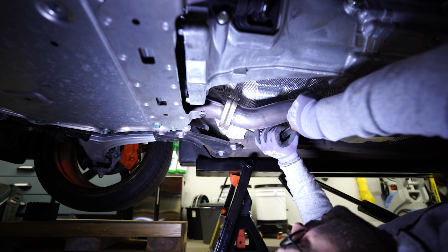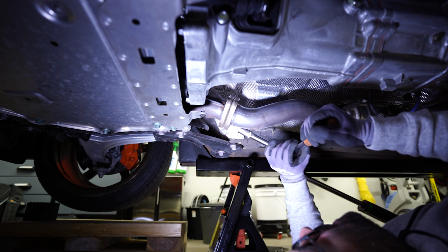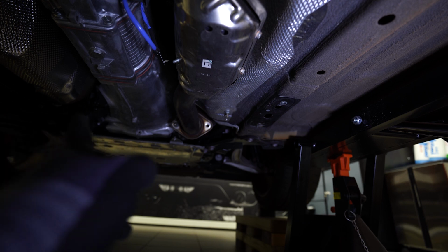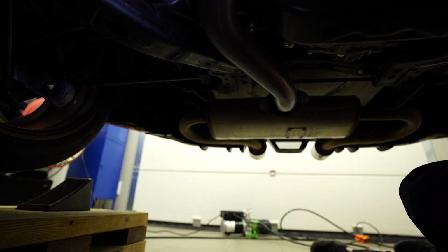Oh. This one was a little bit... Oh, god damn. So I did reconsider, so I've put one bolt back, I just hand tightened it. What I will be doing is to remove the 2 bolts that we have here, and the hanger will be left in place, the rubber hanger. And then once I've removed those 2, I will remove the rubber hanger.